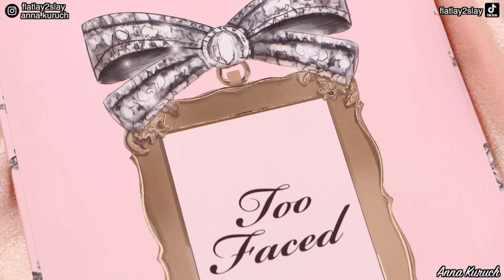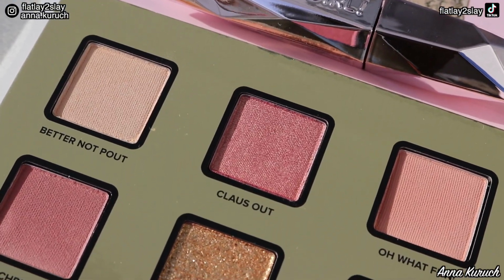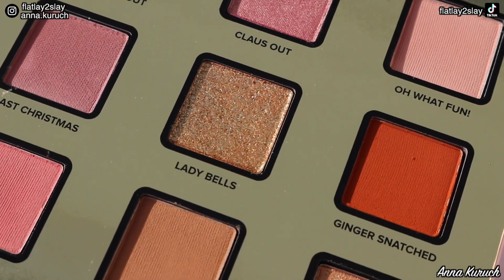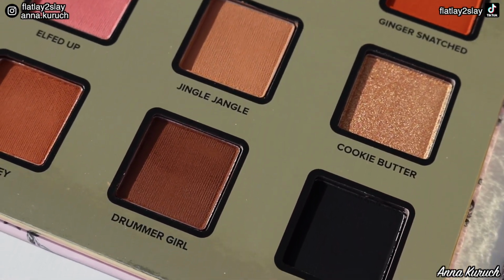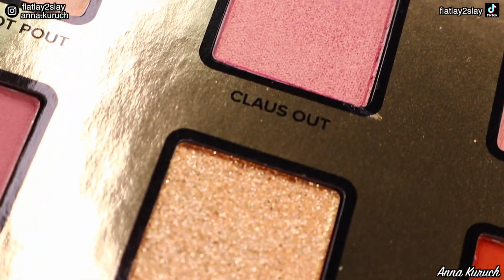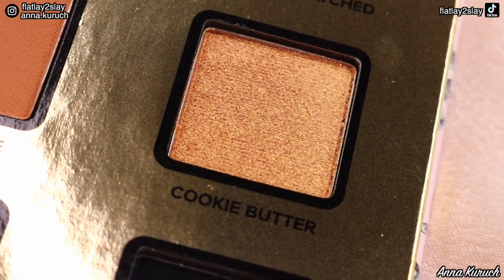Again, you can see that on top of the palette it is beautiful blush pink with Too Faced in a frame and a bow, and the palette itself is in a beautiful gold color, and you can see all of the shades. How stunning is this palette? I can see that most of the shades are matte. I can spot only one golden glitter shade, Lady Bells, and 2 shimmery shades, Clouds Out and Cookie Butter.